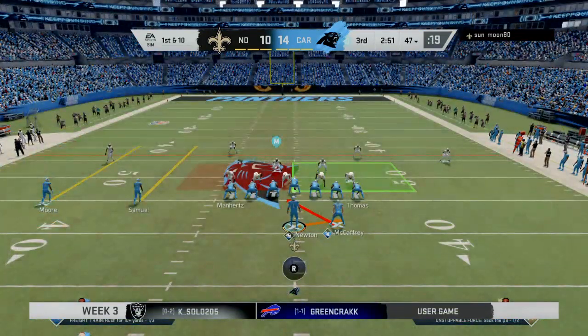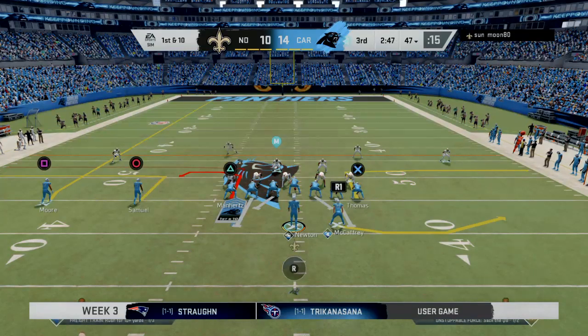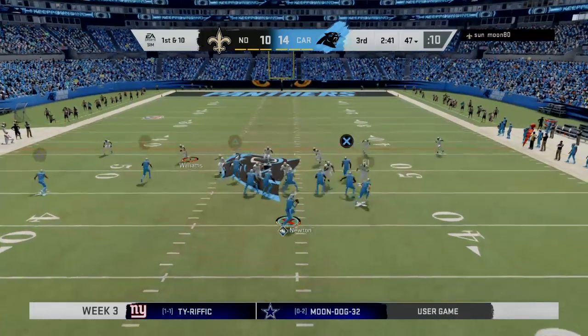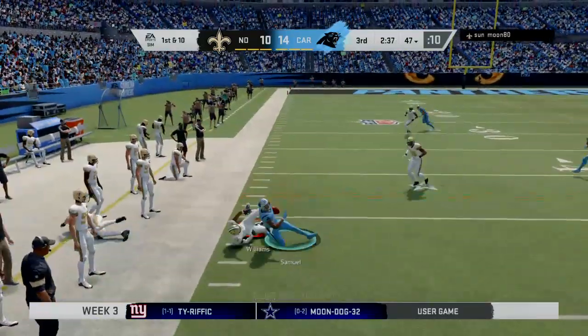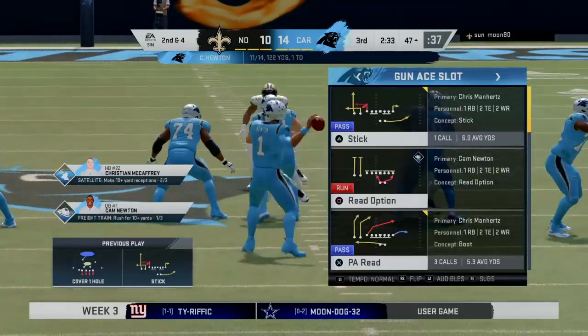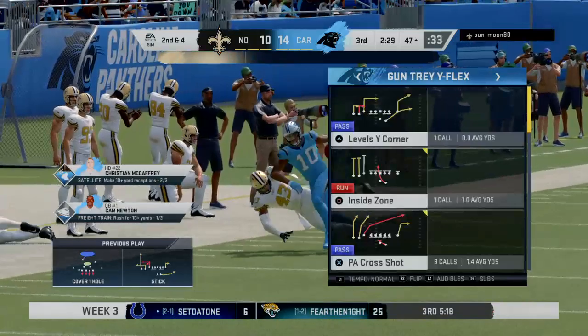Set. 180. Check 56. Gun. Check safety. 20. 57. On 1st and 10, Newton. That's Samuel, caught left side. And he'll take this from the 47-yard line to the other. A gain of 6 there on 1st.